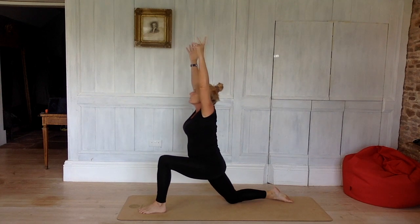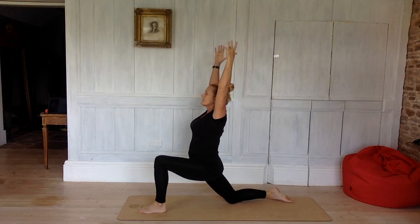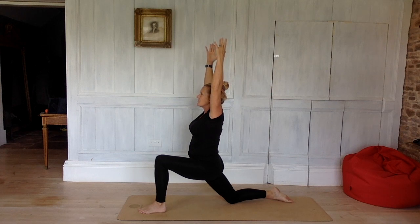And again, just make sure you're not tipping your pelvis forward, so just a little bit of a tip back with the pelvis. And we're going to use a little bit of extra engagement here. We're going to squeeze the glutes to release the front of the hip. So inhale, exhale, squeeze your right buttock. It sounds a little bit of a strange instruction. Inhale, relax. Exhale, squeeze your right buttock.